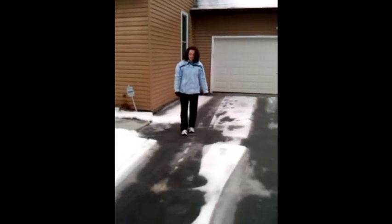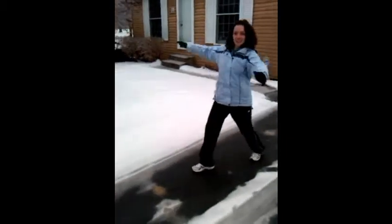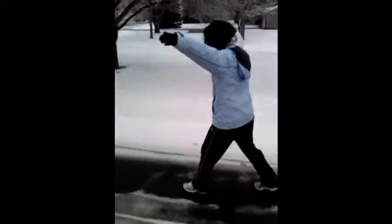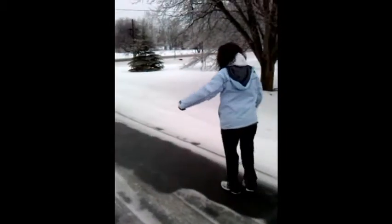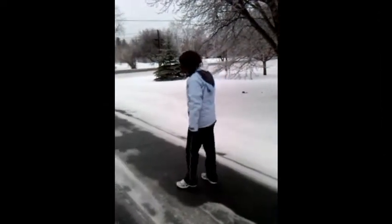Here's a look at Sarah going for a skate. I have no sense, Peter. Kick up your feet, come on. You're gonna fall on your butt.